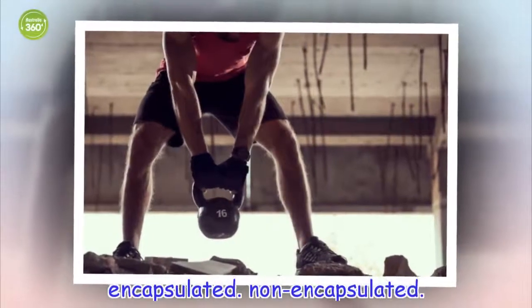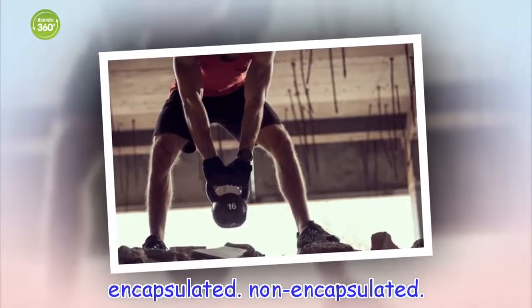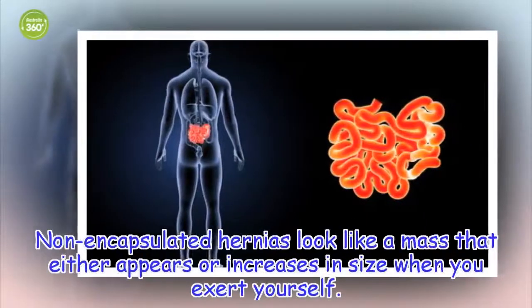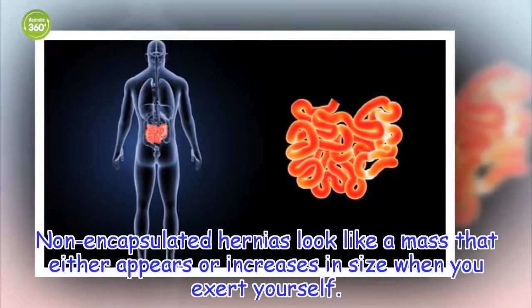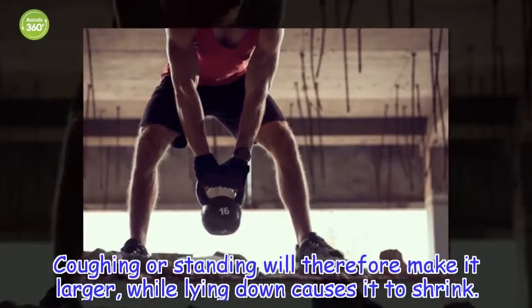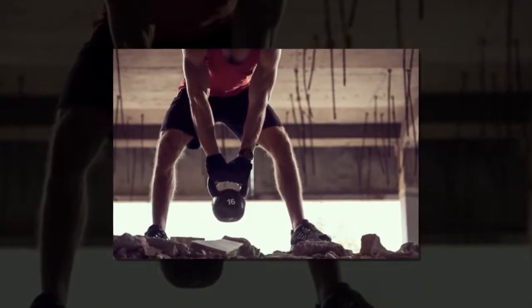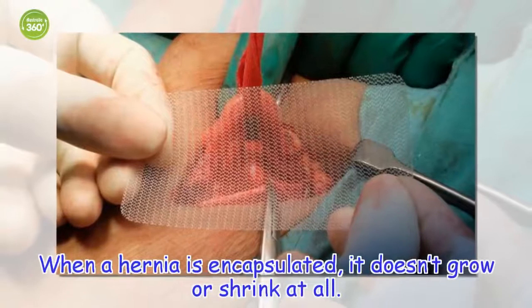Encapsulated, non-encapsulated. Non-encapsulated hernias look like a mass that either appears or increases in size when you exert yourself. Coughing or standing will therefore make it larger, while lying down causes it to shrink. When a hernia is encapsulated, it doesn't grow or shrink at all.